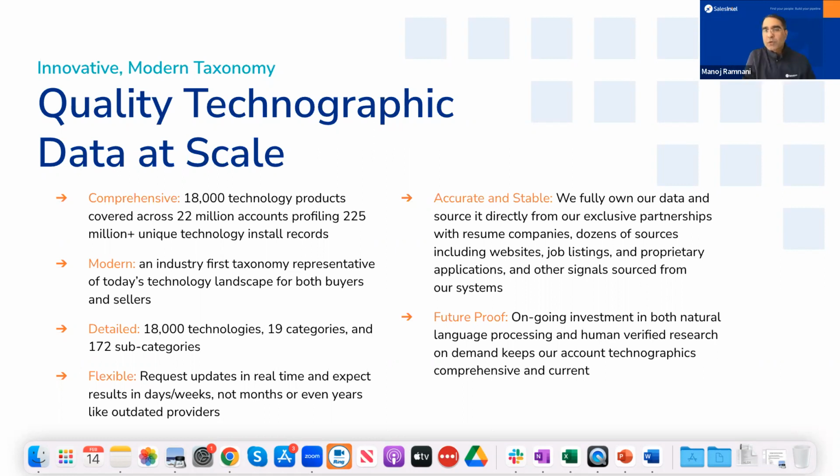And the next point was, why is this data so accurate, right? Because of a couple of things. Number one, we have exclusive partnerships with some of the largest resume providers and job description companies. We have a huge network of our users who are contributing the technology install data. And then last but not the least, we have the research layer, right? When we started the company with the research layer focusing on the contact data and company data, it's the same research team. The research team is much larger now, but it's focused on ensuring that the signals that we are getting from different documents and on the free web about the technology installed at a company are validated through the research process before we surface it for our customers.